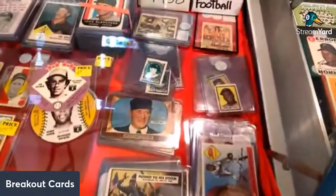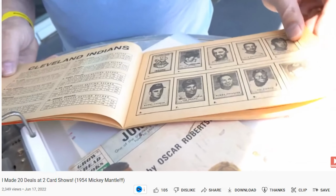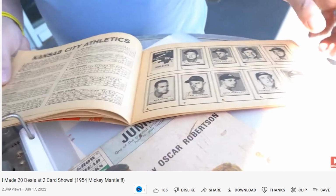Where are the stamps? The stamps you have over there. Yeah, 62 and 61. When I was at the Philly card show in Fishtown, someone had a full booklet of the stamps and was showing it, going page by page looking over those. It was kind of cool to see the full container rather than just the single stamps.